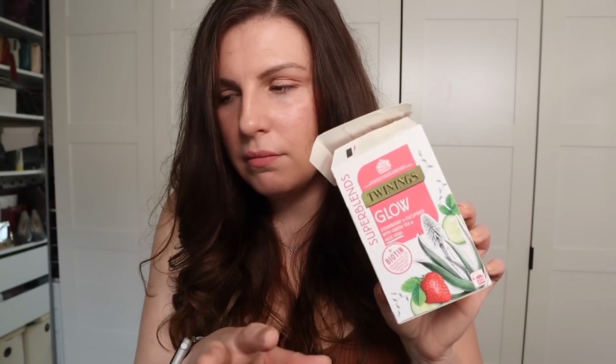Previous to this, I tried the one that was like cranberry and lime or something, and that one smelled fruitier than it tasted. This one actually tastes fruity. I wanted to talk about it because I'm not a herbal tea person, but this one I am quite enjoying. If we're calling it quite enjoying, I don't hate it.